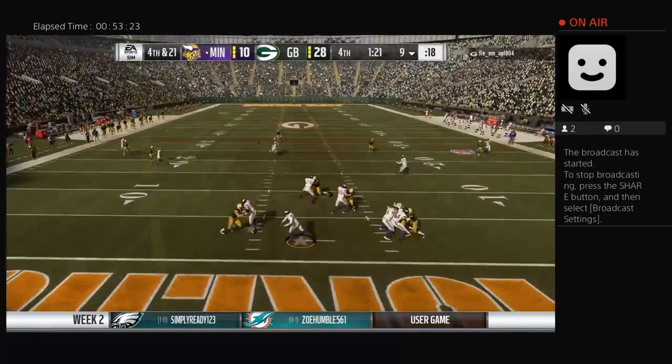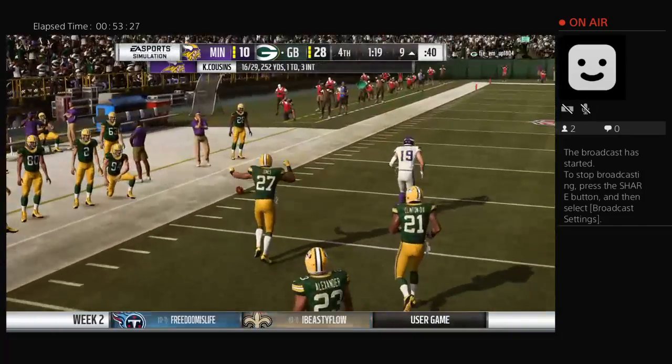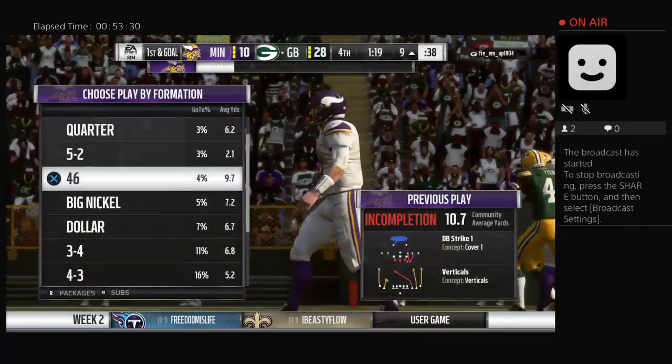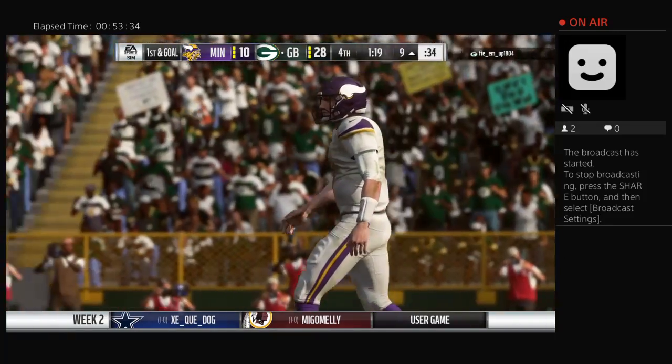As expected, they're going for it to keep the drive alive. And this is going to be incomplete. They had to go for it with such little time remaining. And that'll be just about all she wrote for this one.